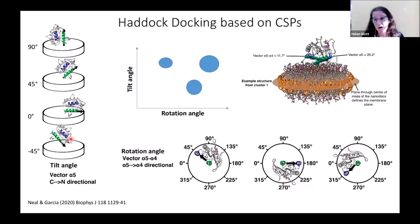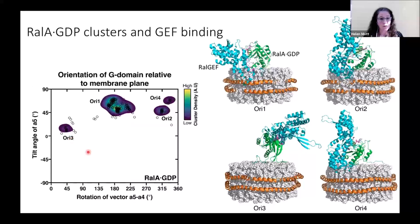So when we did this for our GDP bound RAL form, we ended up with four clusters. We call them orientations 1 to 4. So we clustered them, and what we found was that in this major orientation, orientation 1, the RAL GDP, which is the inactive form, which needs to bind to a GEF protein, is unable to bind, so it's sterically hindered from binding. And in fact, in all of these orientations, only one of them, orientation 3 here, was actually in a position where it could bind to a GEF protein. Okay, so that was what we got from the GDP form.